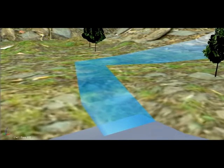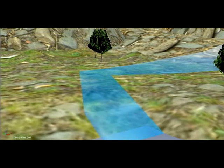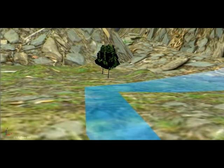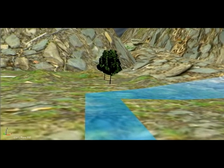There are many things near the cities. There's running water, lakes, trees, and all of these play an important part of the city.